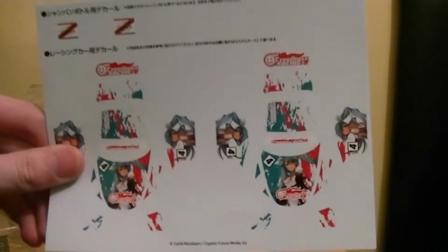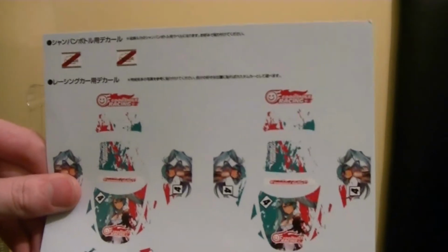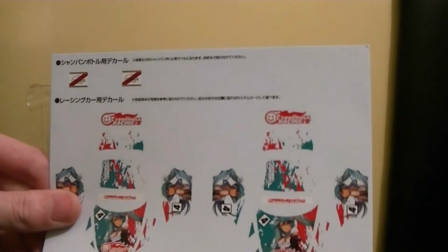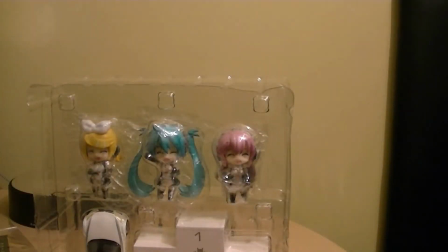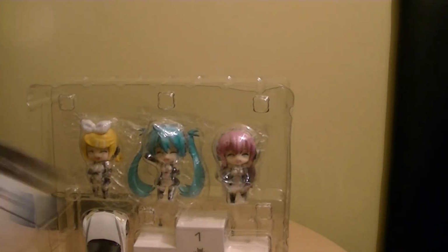I may not show you that I'll be putting these on. I'll do that myself in the break and do a before and after with the car. It'll be much easier that way, instead of you seeing me trying to put the decals on. But anyway, they're here. Put them to the side. And what else do we get in here? We get some directions, some instructions on how to put them together.